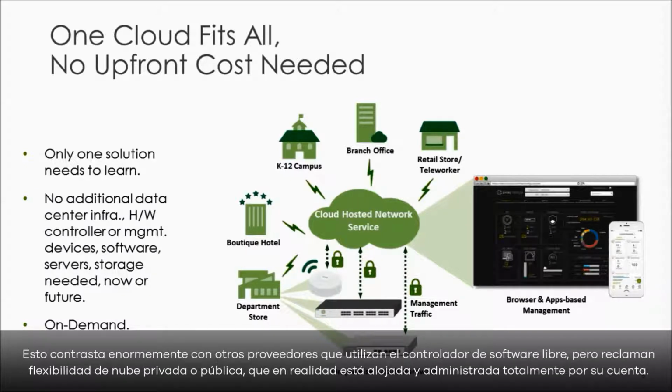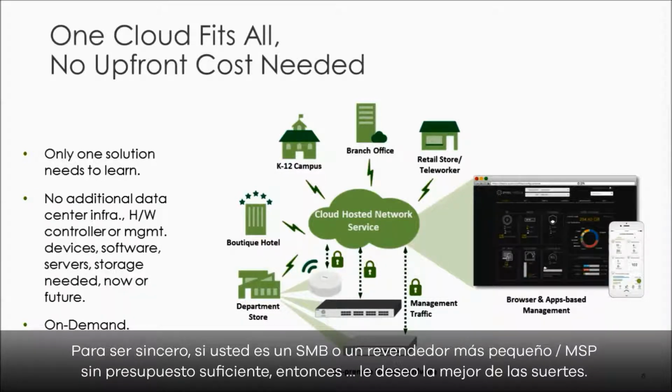This is huge in contrast to some other vendors who are using free software controller but claiming private or public cloud flexibility, which is actually hosted and managed totally on your own. To be frank, if you are a SMB or smaller reseller or MSP without sufficient budget, then bless you.